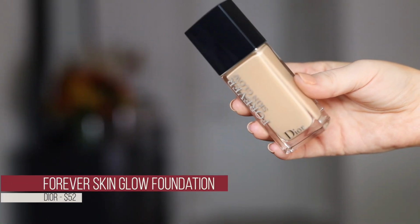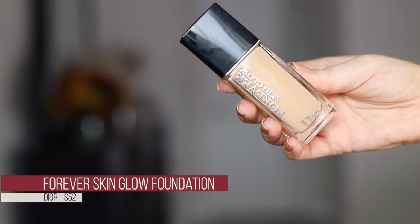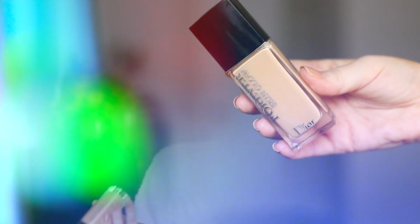Today, I'm gonna be trying the Dior Forever Skin Glow Foundation. This claims to have a medium coverage and a radiant finish. Those are things that I really like. So we're gonna try it.